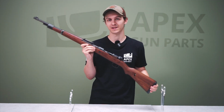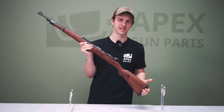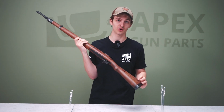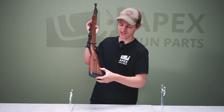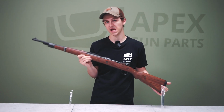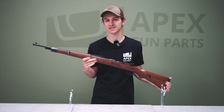Now generally on German K98Ks there will be some sort of marking on the buttstock to indicate that it is German. On this one I don't really see anything on here, which suggests that it may be a reproduction stock or a stock they used to rework this gun. Generally on the left side here we would see some sort of marking indicating that it's German, whether it be a war eagle with a swastika or an H for army, an L for Luftwaffe, and so forth, but there's nothing on this specific firearm.